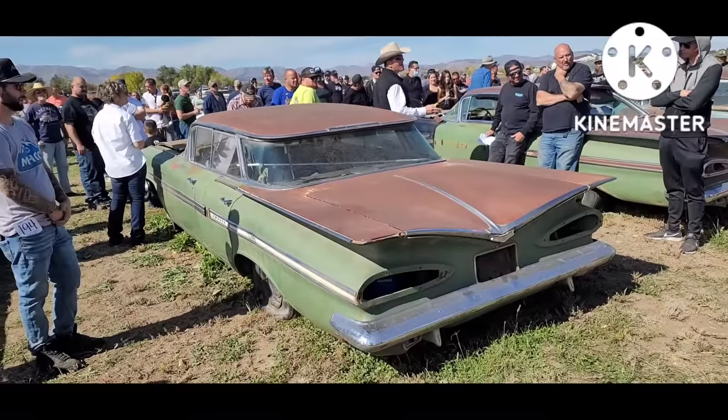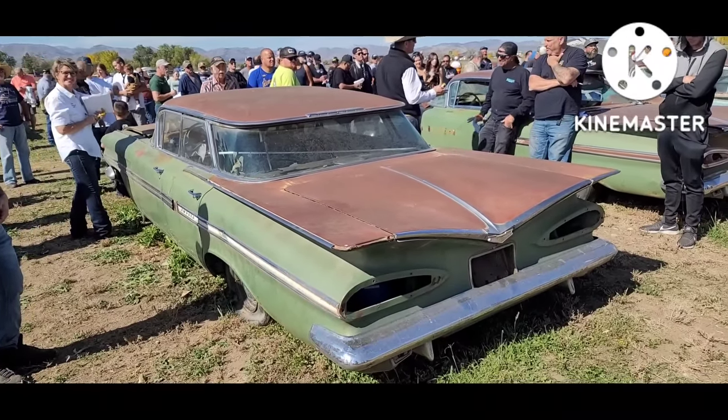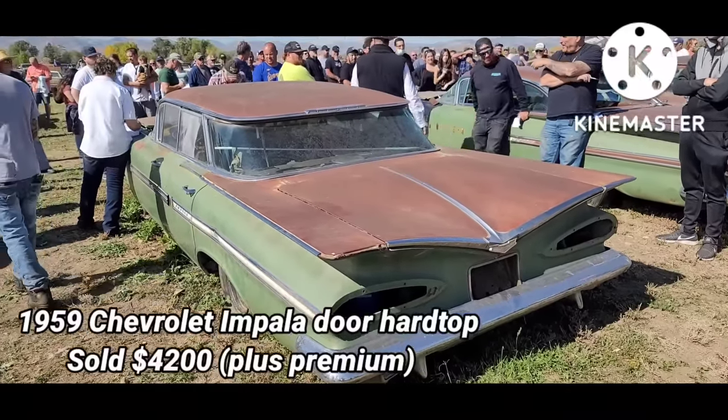4200. I'm at 4100 on the pedigree of that 32. I'm going to hear about that on the way home. 4200 on the pedigree of that 33. Now 4300. Sold it, $4,200. Caitlin's way.